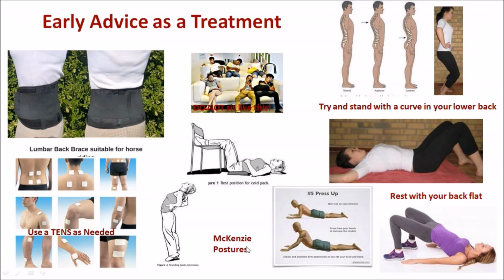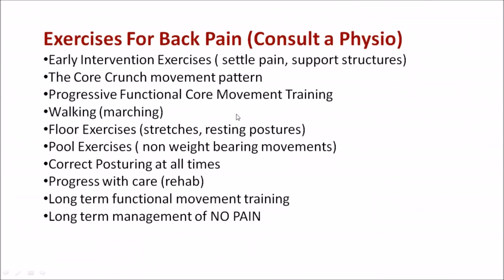Now, Mackenzie's postures are quite famous with all physios, unloading the spine, non-weight bearing, bending backwards. I don't like the head going back, but the bending backwards is the part of this. Wearing a back brace, laying flat, a little bit of bridging, and some press-ups. Maintaining your neutral spine as you start to move, and keep that curve through your lower back. So do not sit like this. It is not good for your back.